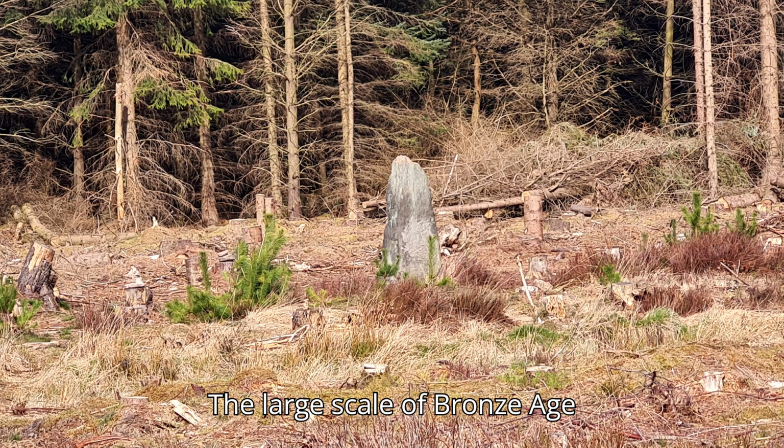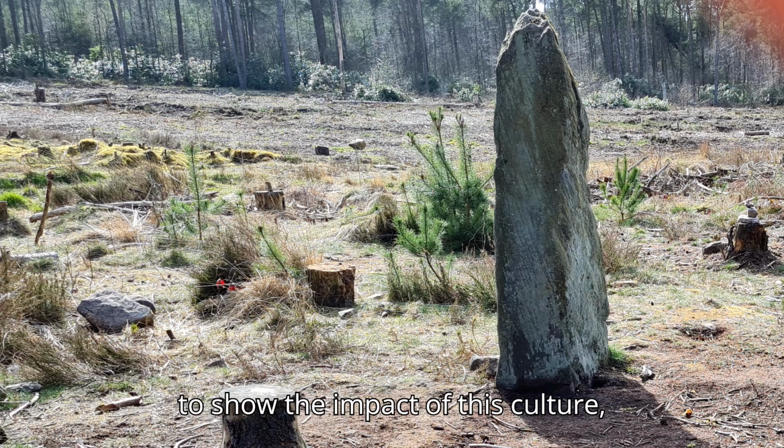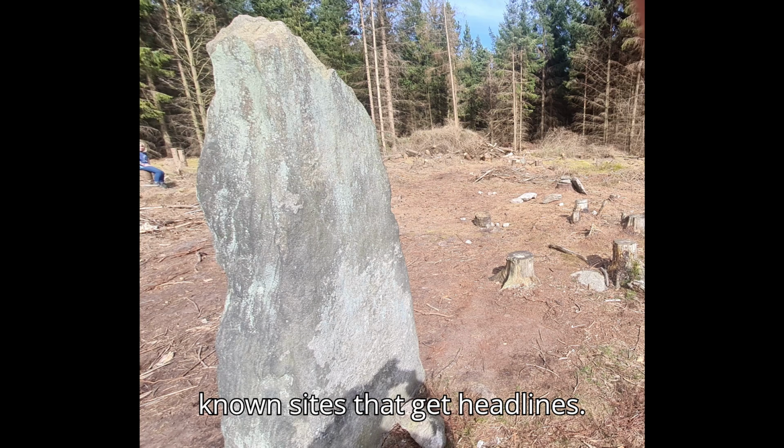The large scale of Bronze Age ritual activity in the Peak District landscape seems to show the impact of this culture, possibly more than some of the better known sites that get headlines.